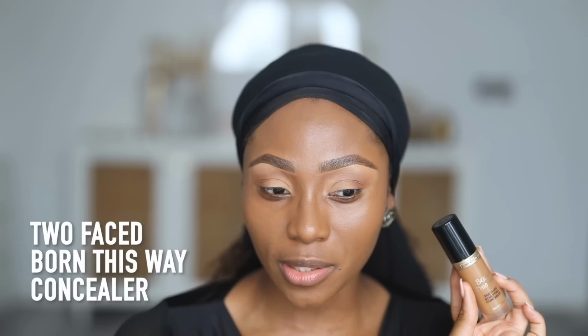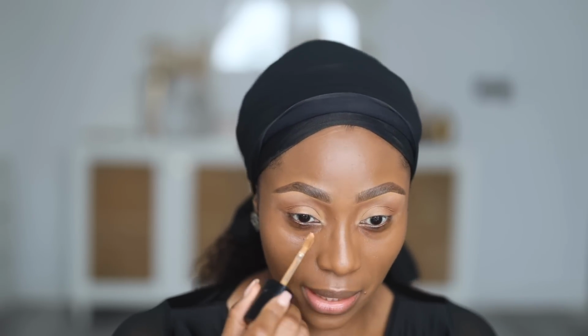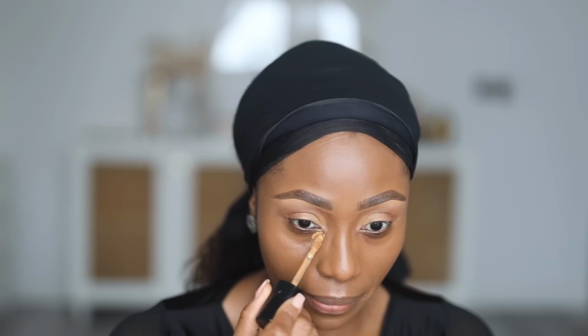So after that, I'm going to apply some concealer. This is the Too Faced Born This Way concealer, one of my favorite concealers. It does not dry too quickly, because concealers that dry too quickly tend to settle in there and actually crease. It's just a very, very nice formula and it's very forgiving. So I am going to apply this here.